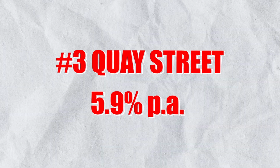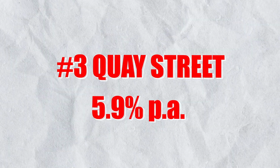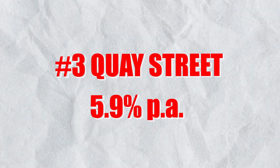So onto the ranking itself now. At number 3 is Key Street Balanced Kiwisaver Fund with an annual return of 5.9% over the past 5 years, and they have a management fee of 1.02%. Again, Key Street shows up again. They're one of the smaller Kiwisaver funds, but they did appear again in this top 3 ranking.